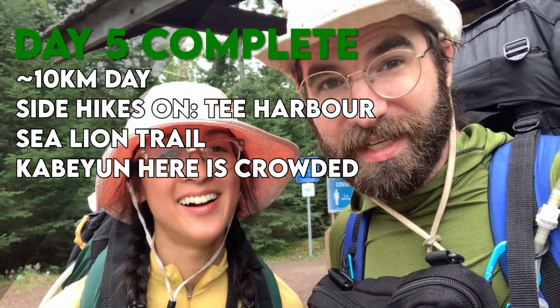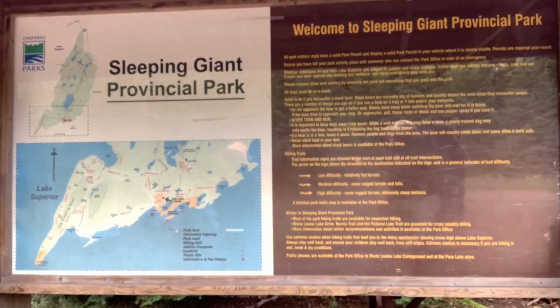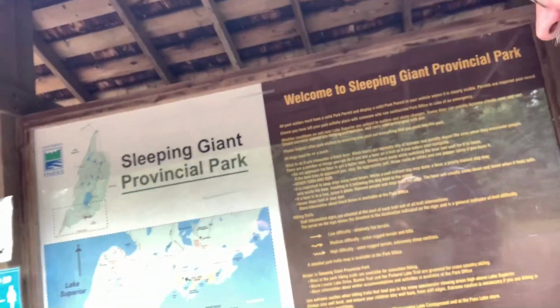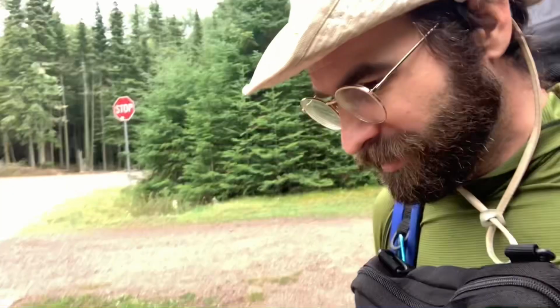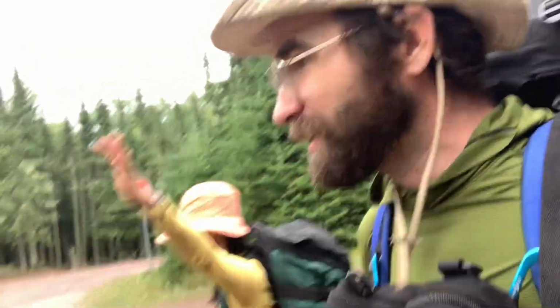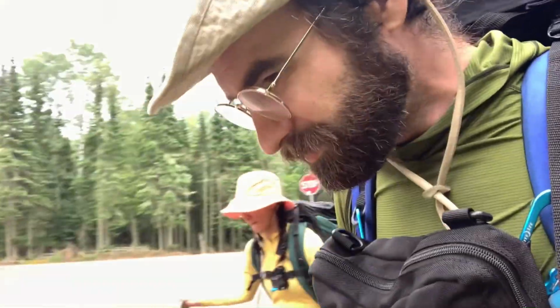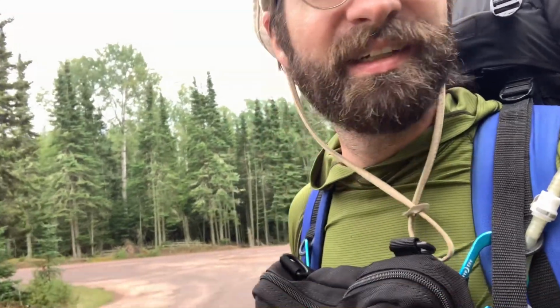50 kilometers later, 50 kilometers? I don't know about that. We finally made it to where most people start the hike. That's why it says welcome to Sleeping Giant Provincial Park. We did it the other way around. We're done. 5 days, 50 kilometers later, one massive rainstorm, a lot of elevation up and down, but we found the car and we're going home.